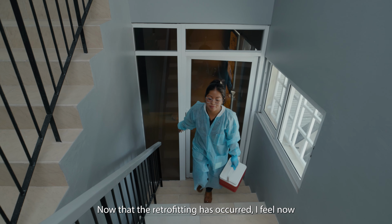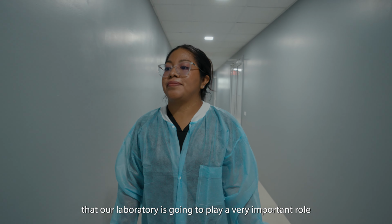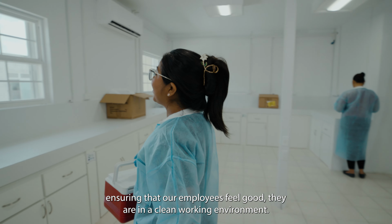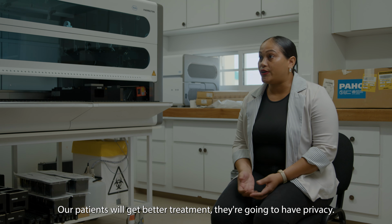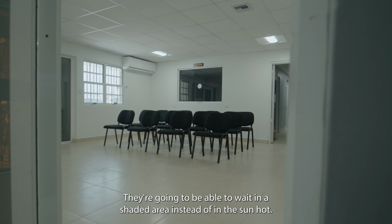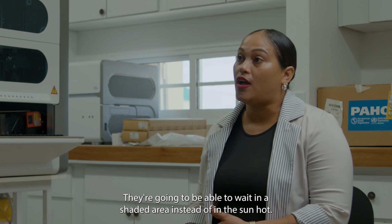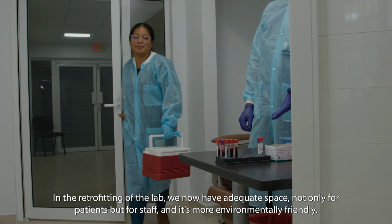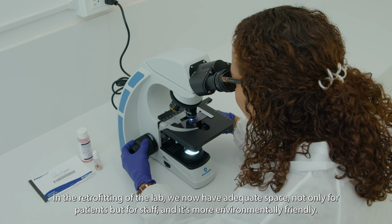Now that the retrofitting has occurred, I feel that our laboratory is going to play a very important role in ensuring that our employees feel good, they're in a clean working environment. Our patients will get better treatment, they're going to have privacy, they're going to be able to wait in a shaded area instead of in the hot sun. In the retrofitting of the lab, we now have adequate space, not only for our patients, but for our staff, and it's more environmentally friendly.